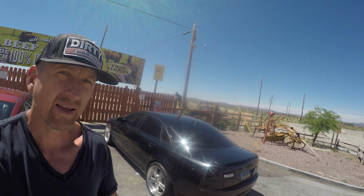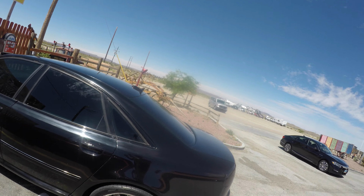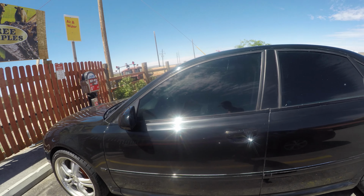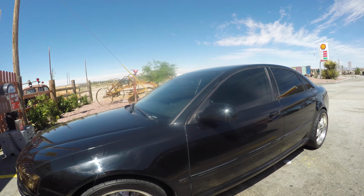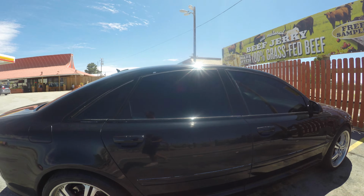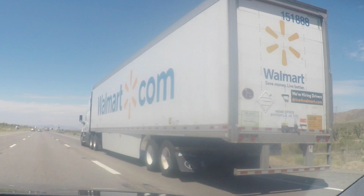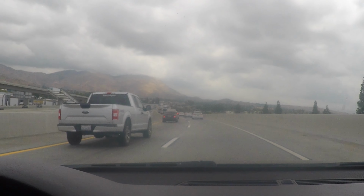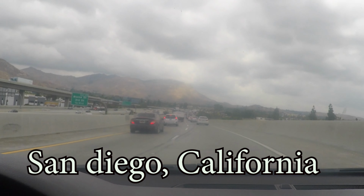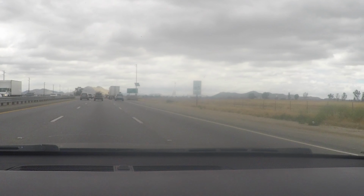The baby is still nice and clean. She's looking great. I don't know if I ever gave you guys a little walk around of the car. Let's get going. We are in California running into continuous car wreck.